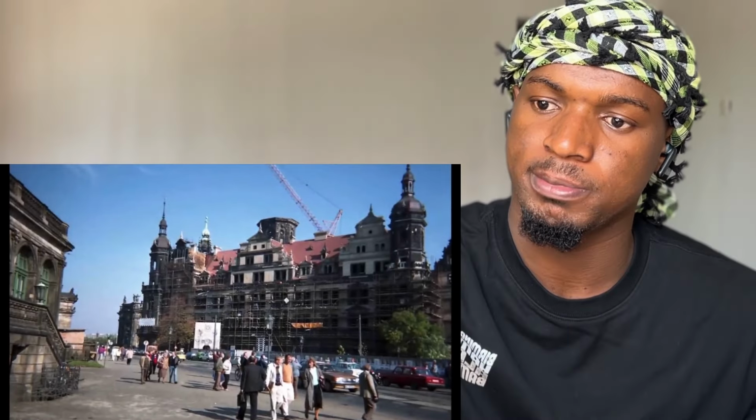In 1989, the Iron Curtain finally came down, and a year later, Germany was reunified. The reunification brought a new chapter in the rebuilding of the center of Dresden.